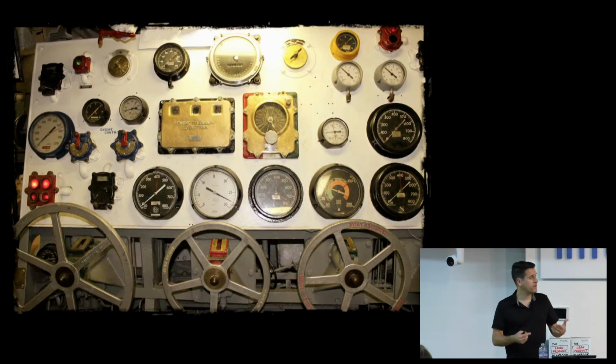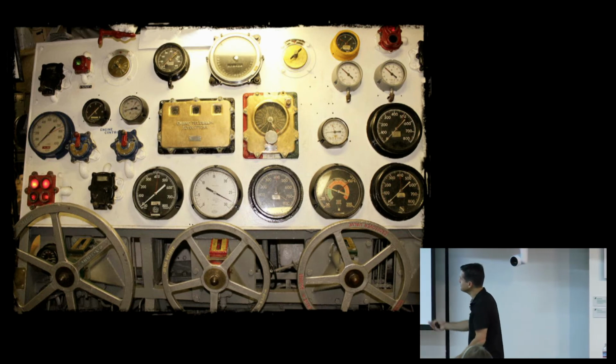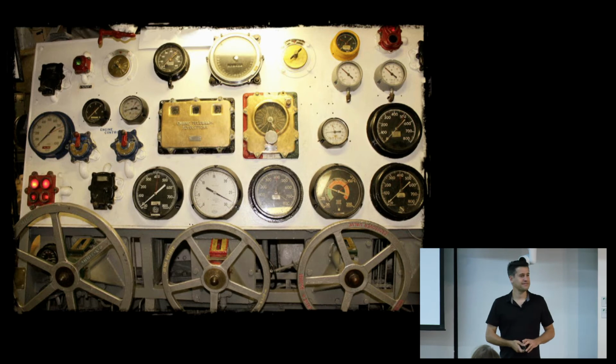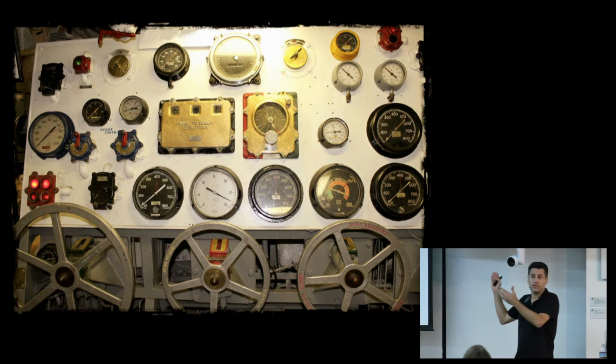All right, I don't expect anybody to know what this is, but does anybody know what this is called? This object is called? Dashboard. Dashboard is good, pretty good. What are the things on the board? Gauge. So it's called a gauge board. Like I used to work on submarines. This is from a ship. So it's just called a gauge board because it's the board with gauges on it.